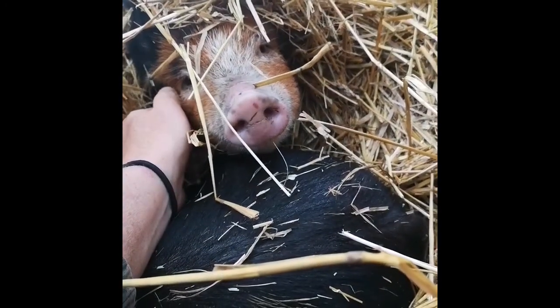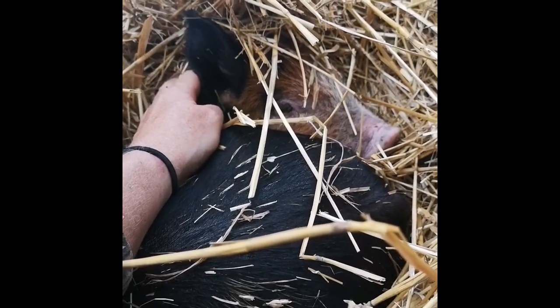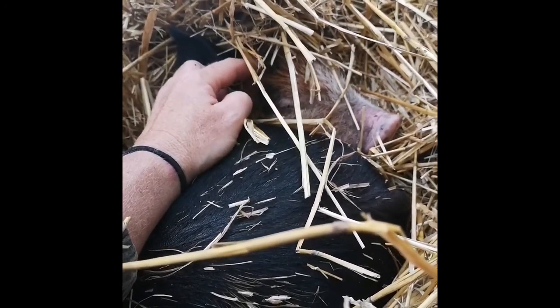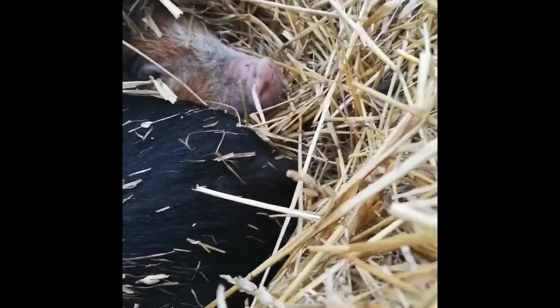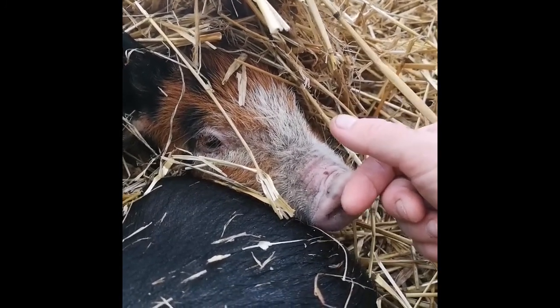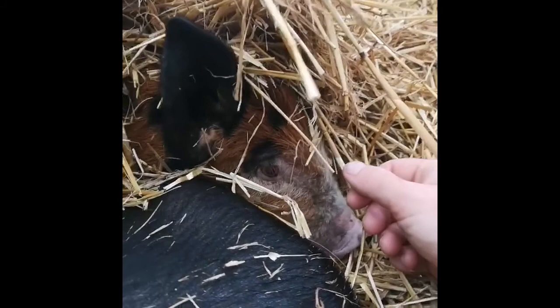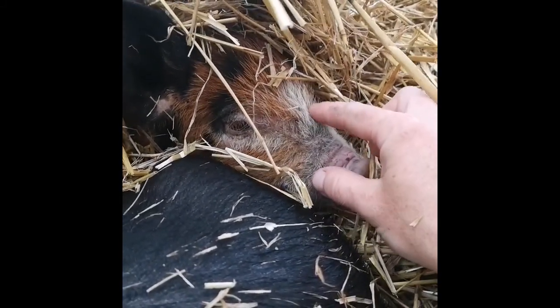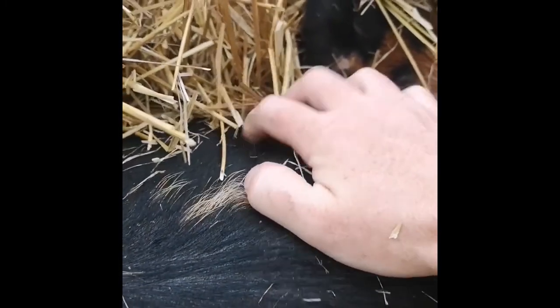Hi. Aren't you just sweet? Yeah, you are sweet. I like being curled up in the hay. What's so nice and warm in here? The rest of your brothers and sisters are eating. Are you going to have some food? No? This Biggie's sleeping. Oh, a little scratch. You're going to learn to love those scratches, hey?